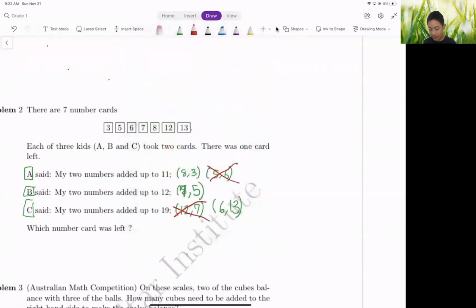Now let's cross out the numbers that we've used. We've used 3, we've used 8, we've used 7, we've used 5, we've used 6, and we've used 13. So therefore, the only number that's left is 12. So 12 was the number card that was left.